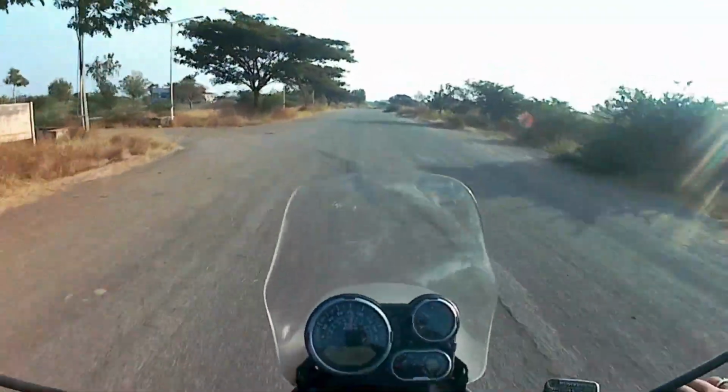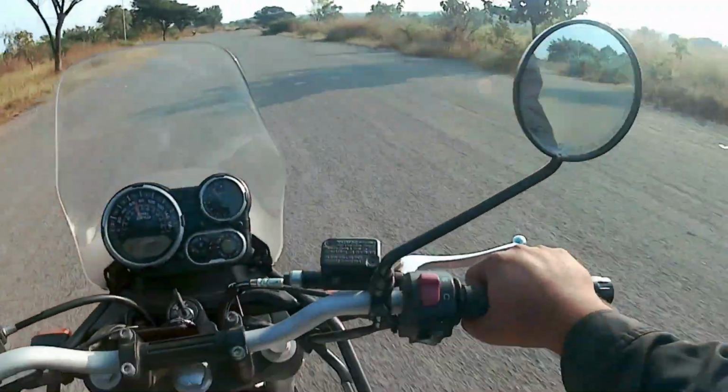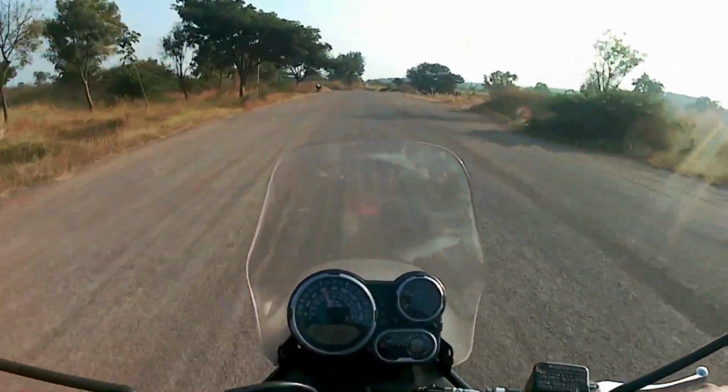This bike has a really comfortable seat as it is an adventure tourer bike and you can go for long rides on this bike.